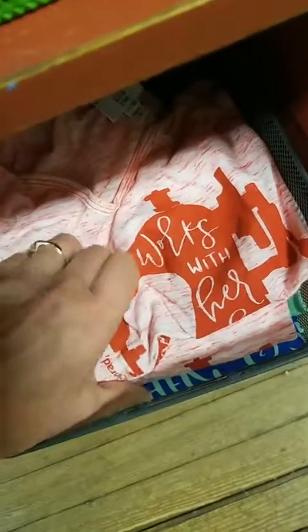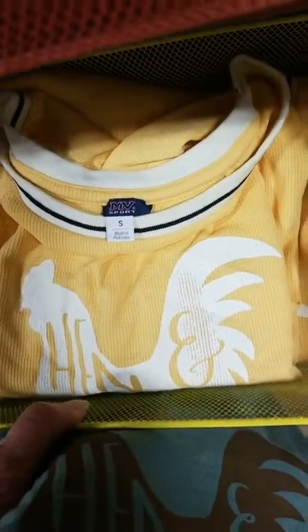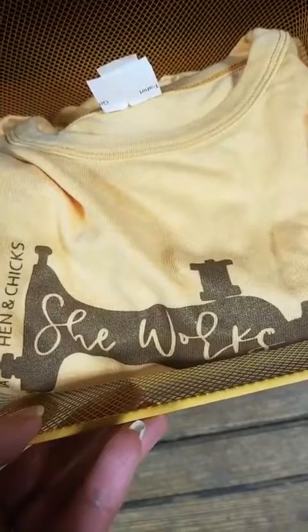Some tank tops. That'll be perfect for summer coming up. We've got the She Sews With Her Hands in Delight and down here the Hen and Chick Studio logo on the green with blue. I believe this might be the last one of this color. Yes, it is. Last one left. We've also got the yellow waffle weave with the white logo on it. Yellow with bronze, kind of a glittery logo there, that color.